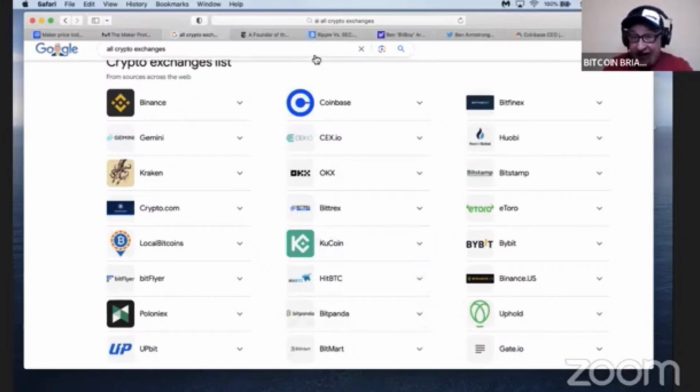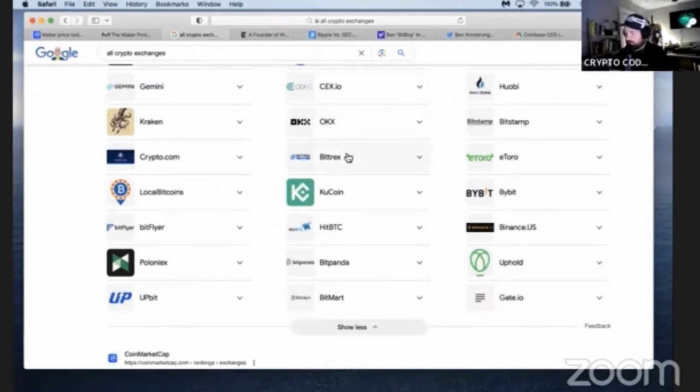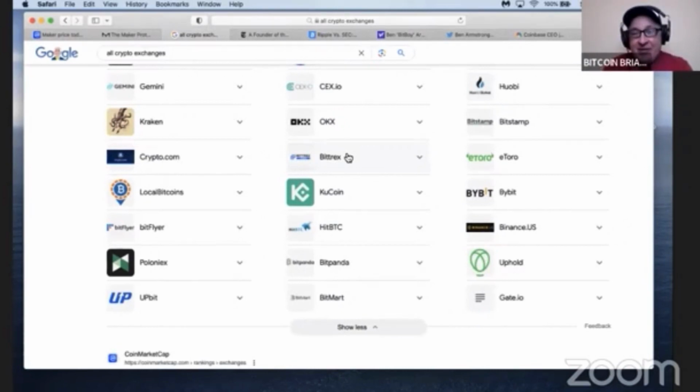Like when Fidelity opened up their crypto trading desk, I immediately opened up an account with Fidelity. I haven't bought any crypto on there, but I have the account. I actually am buying stocks on there now. It's good to be diversified.